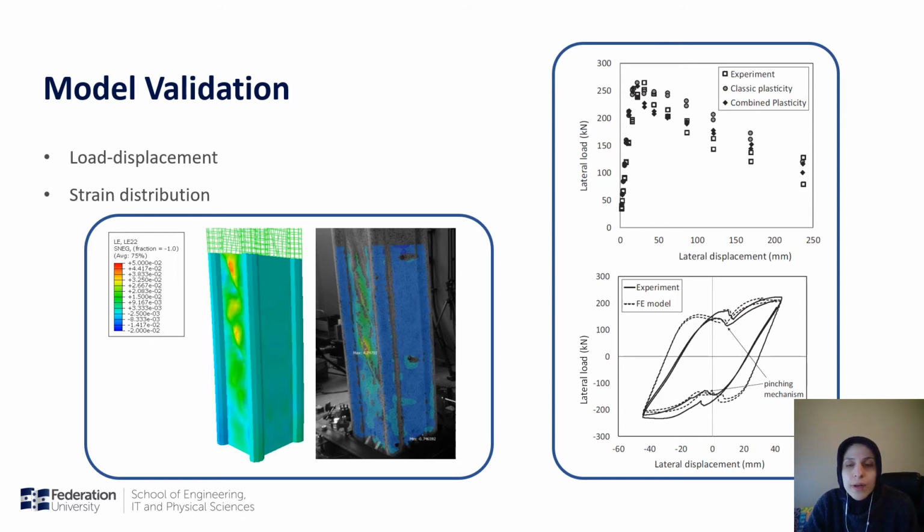And also on the right-hand side, we have the load displacement curve of 3 different cases: the experiments, the model only using classic plasticity without any combined plasticity, and the final one is the model which incorporates the combined plasticity in both high-strength steel and mild steel. And you can see that the model closely predicts the performance and also the peak load of the different cycles, and also the cap load of the cyclic testing with an error of around 1%.